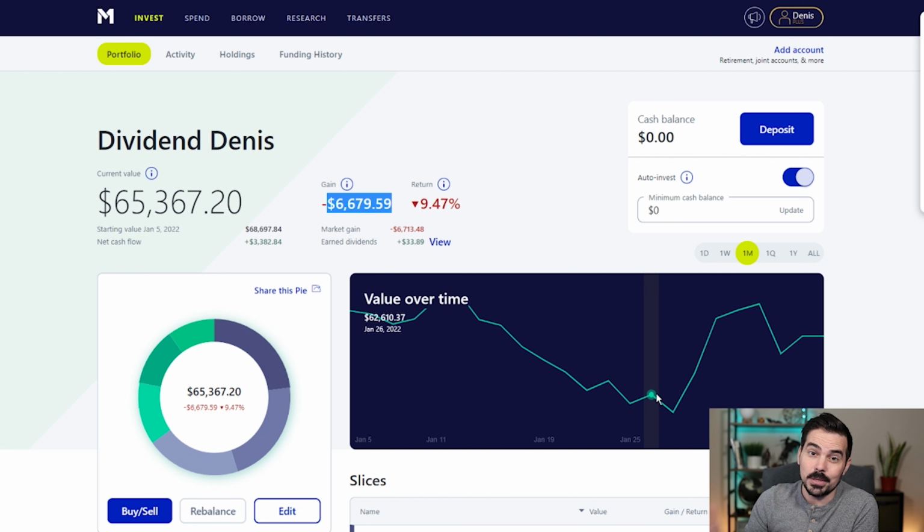Now, I still have been investing, and I'll actually go into my activities tab so we can see. If I can remember, I'll actually break down some of the stuff I've been buying. Some of the stocks I've had in the portfolio have taken a pretty large drop, so I've been investing a little bit more than I do on a weekly basis.